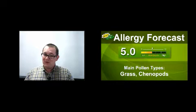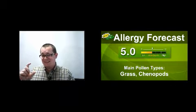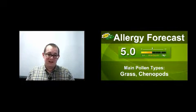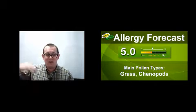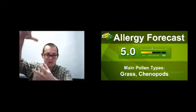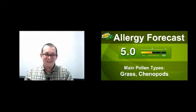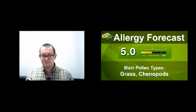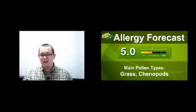Most people call them goosefoot, and it's a weed. It's actually in the same family as amaranthus. I'm trying to think of some other common names for it. Nothing's coming to mind, but they're kind of taller weeds, and they get this little stalk on the top of them that has all these little flowers and pollen. And well, those are chenopods. So those are our two main pollen concerns right now.